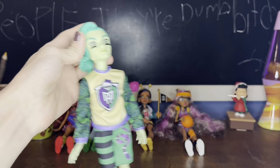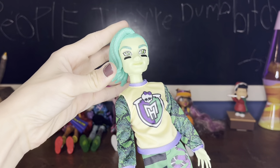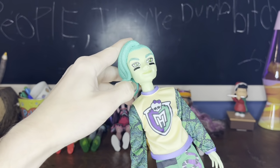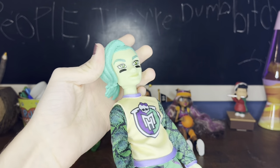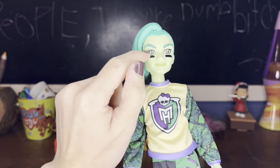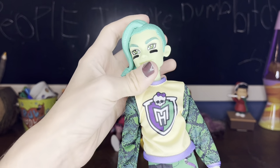And for the last one in the set, we have Deuce, which should have been Laguna, but it's fine. We'll have another Deuce because he at least looks really cool. I wish they did another hair sculpt for him so he could actually wear some glasses, because he can't really wear any with this hairstyle. But his face, though, his face is really cool. I love Deuce's face. I think they did such a great job with Deuce's face.